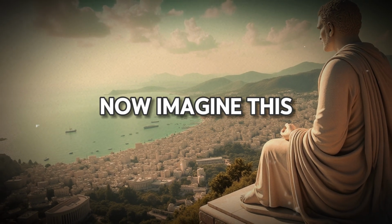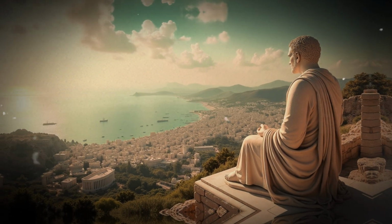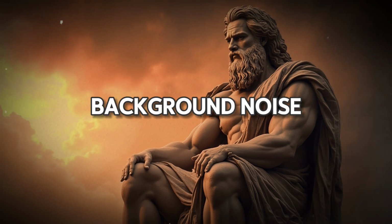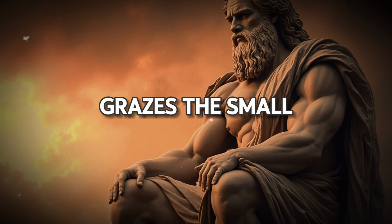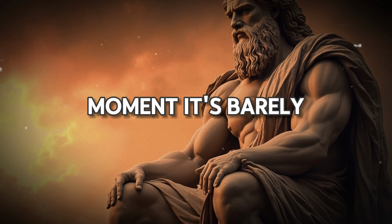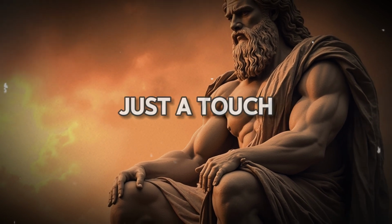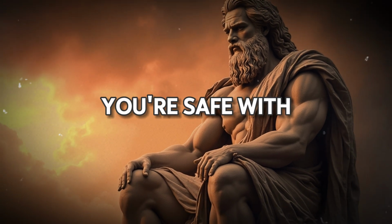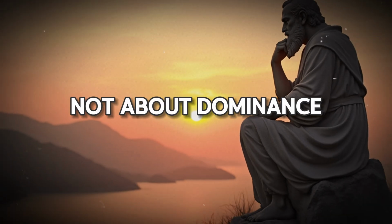Now, imagine this. You're walking side by side through a crowded space. The air is thick with movement, voices blending into a blur of background noise. Then, with effortless ease, your hand lightly grazes the small of her back, just for a moment. It's barely there, yet it speaks volumes. It's not just a touch, it's a silent message saying, "I've got you. You're safe with me." This isn't about control, and it's certainly not about dominance.